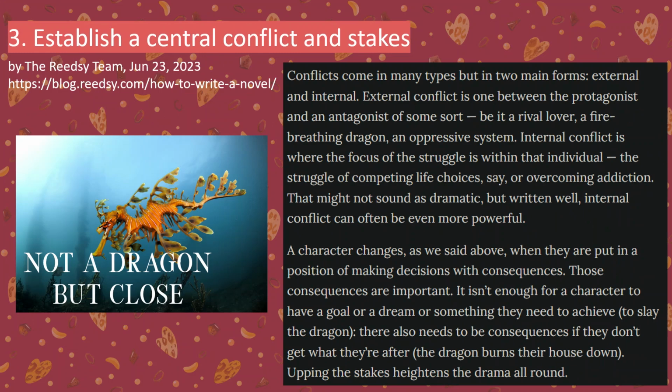Okay, so conflicts come in many types, but in two main forms, external and internal. Okay, so external and internal conflicts.